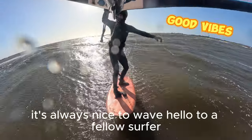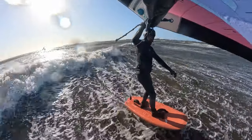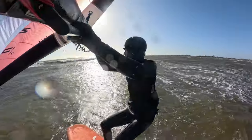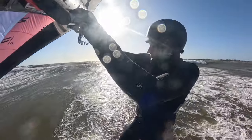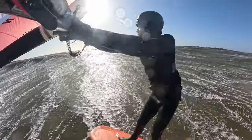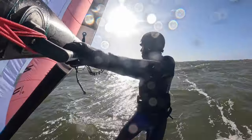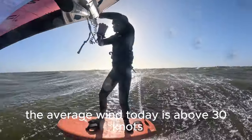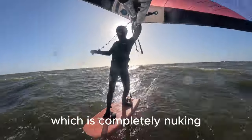Nice to wave hello to a fellow surfer. Wind today is above 30 knots and the gusts are up to above 45 knots, which is completely nuking.